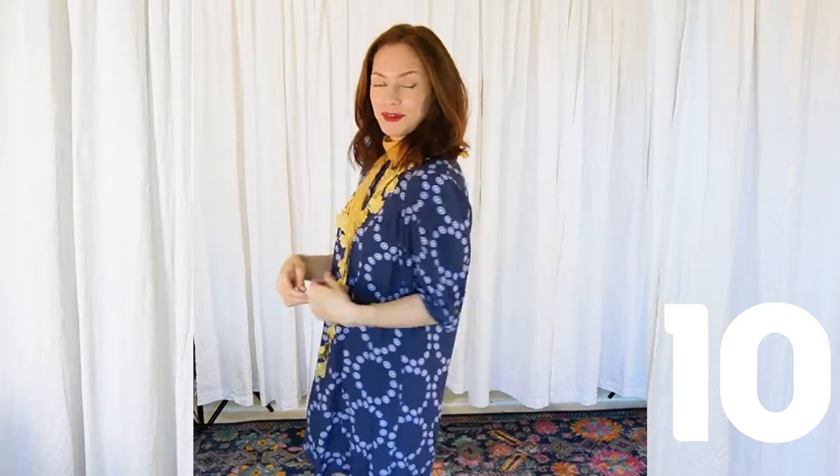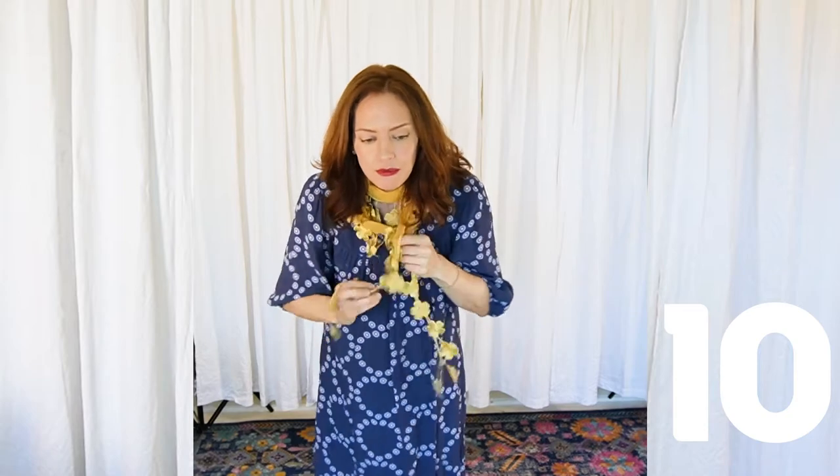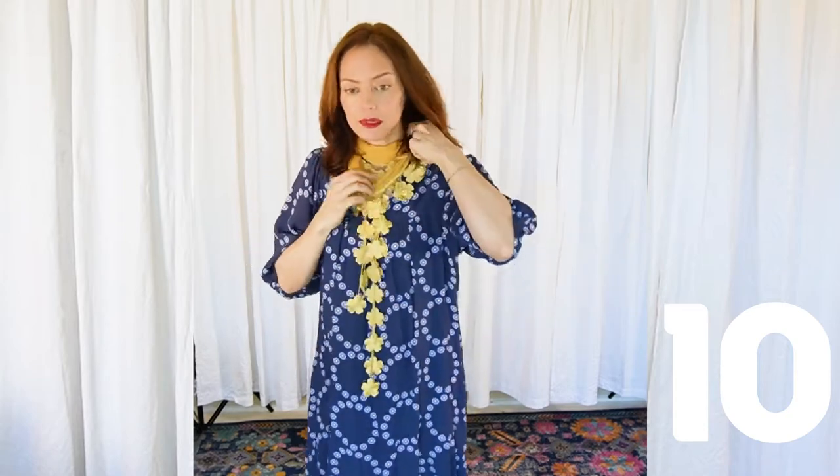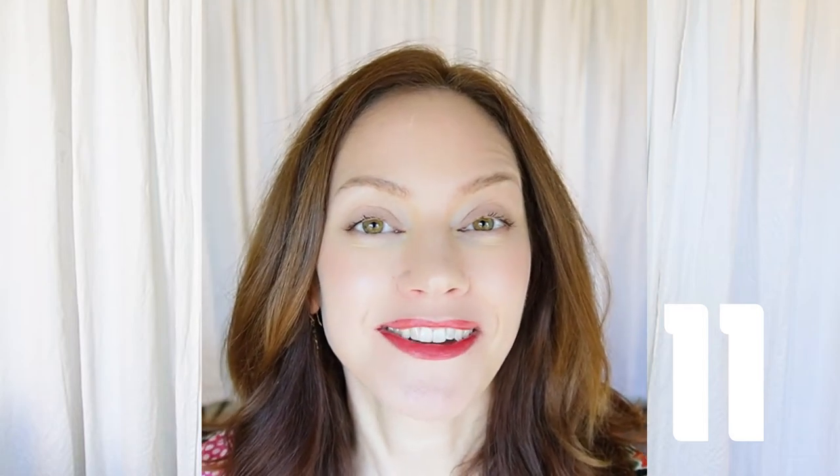How about this? Pretty cute. And if you don't like it hanging down like this, just give it one more little tie right here. And maybe shift that off to the side. Yeah, I like it. I have on purpose chosen something very strange to wear right now.